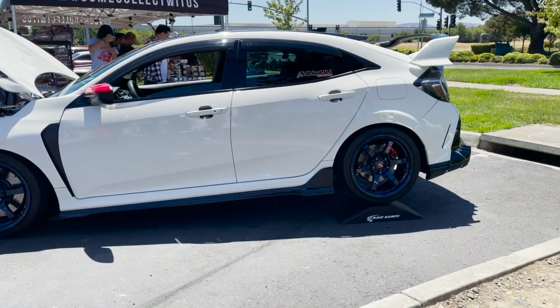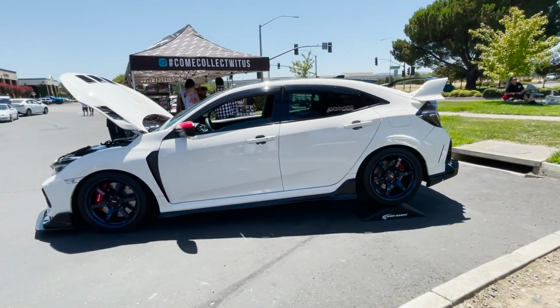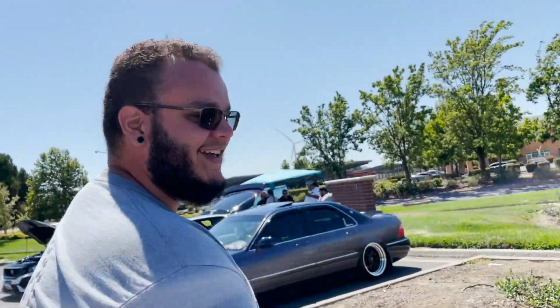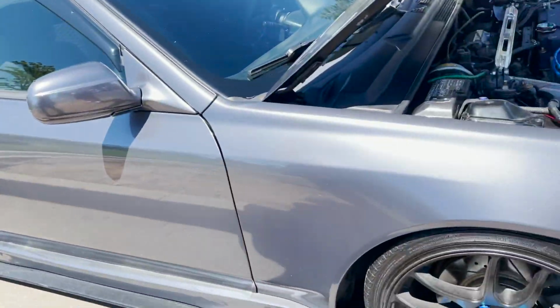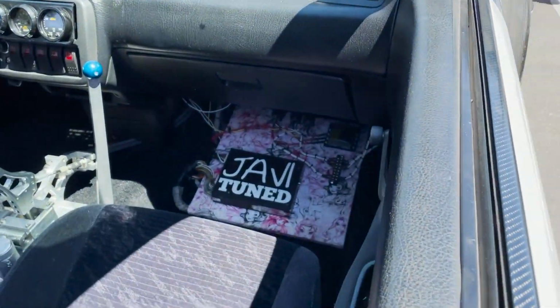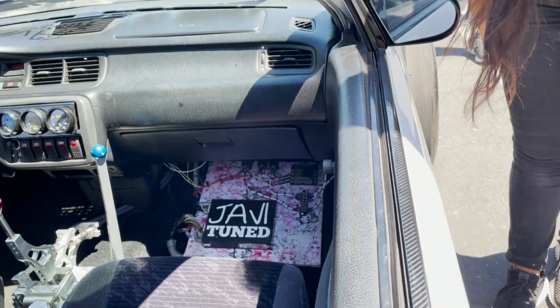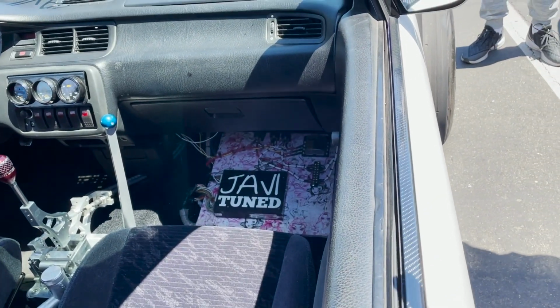Bro, this dude got the ramps. 17 by 9, I was thinking about it. I'm trying to get some ramps too. That's what just happened. My boy Julian got judged, right? Bro, the judge was damn near defiled. He was right here looking at your side skirt. He was like, nope. He looked at the back side skirt too. It's over, dude. You got his ECU on display. Oh man, look at the ECU. That's sick, dude. High V tune. He probably tuned it himself.